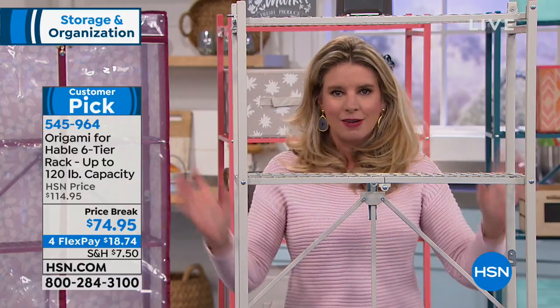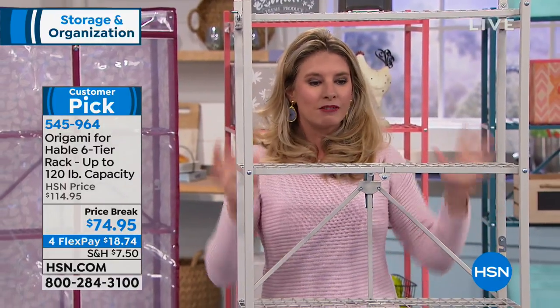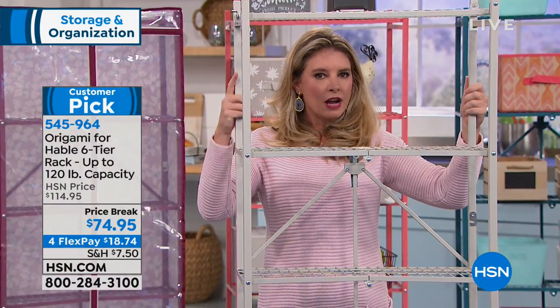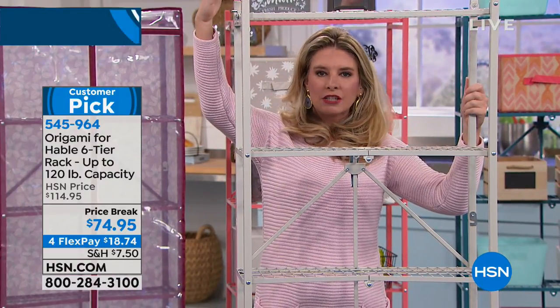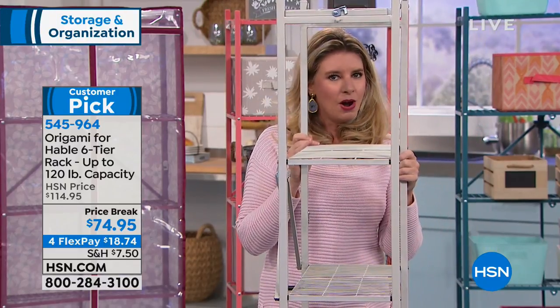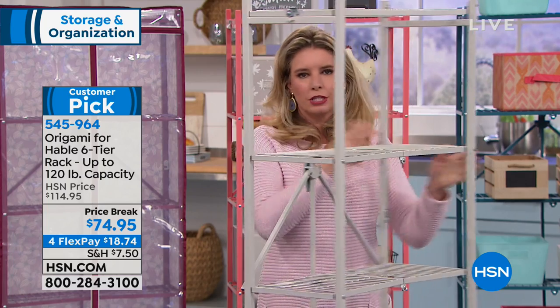They've got these stacked out in all of their warehouses. So this is the gray. This is the tallest shelving system that we have with Origami. This stands 6 feet 1 inch tall, so really tall, but it's less than a foot off of the wall. It's only 11 and a half inches off the wall, which is fantastic.